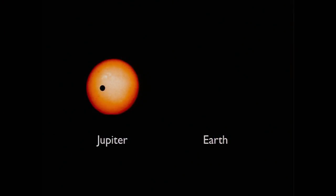So why is it so difficult? Why didn't we find lots and lots of planets until we had a mission in space to detect them? Well, this is what Jupiter would look like transiting the sun. You see it's pretty big. It's about a tenth the radius of the star, therefore blocks out about 1% of the area. It's fairly easy to detect.